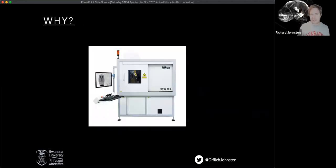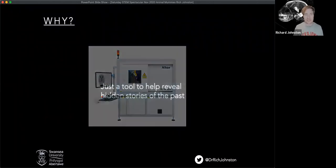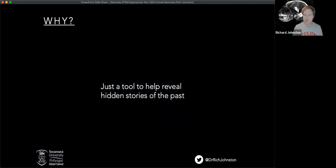So why do we do that? Why are we using X-rays to look inside things? Well, firstly, it's non-destructive. So that package has remained so for 2,000 years. So we shouldn't really come along and unwrap that package and destroy the wrappings. And so with this, we've got X-ray imaging that's non-destructively looking inside. But it's just a tool really to help reveal those stories of the past.